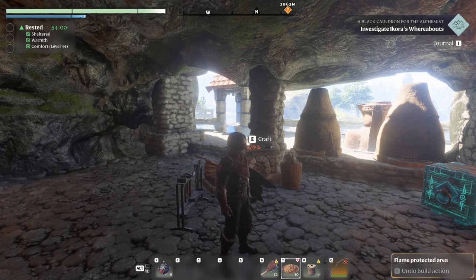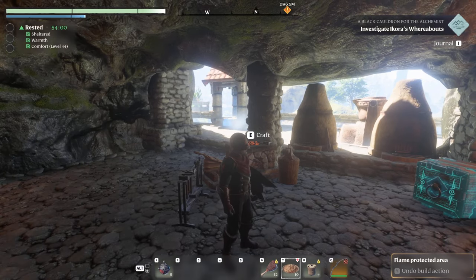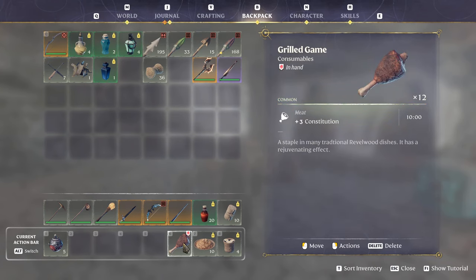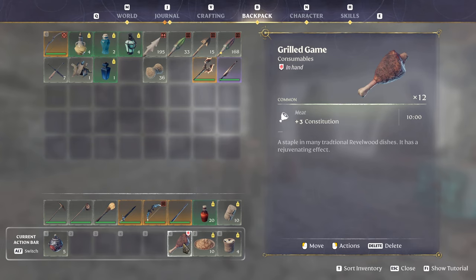Now the other thing is I guess I should be using a strength food, and I don't have a good one. I have a constitution food. Let's see, I'm number 6. I need to go to my inventory. This is constitution, which is extra health. And I feel like I already have some of that. I've got health regeneration here. I feel like I could give this up for something that would give me strength so that maybe I don't have to swing quite as many times, maybe one less time.